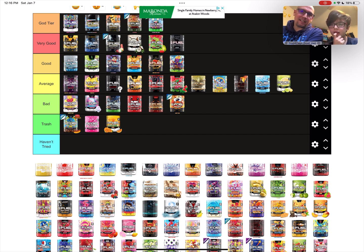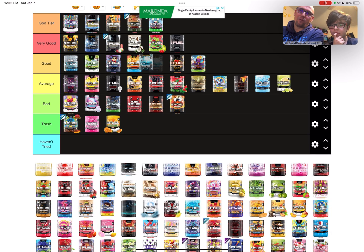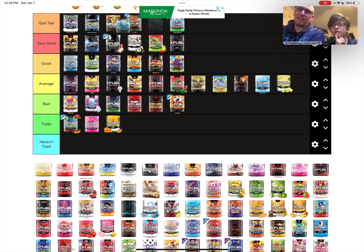Next one is Electric Strike. Love it. Watermelon lemonade. I think it's above Classified V2, not as good as Mango Explosion. Love that flavor. Great flavor. It's gonna be a great flavor in the summertime.